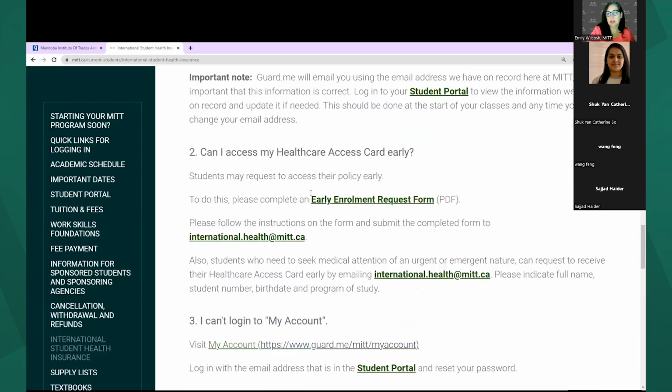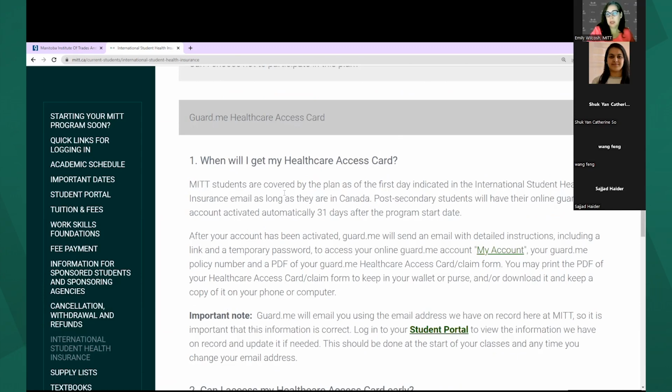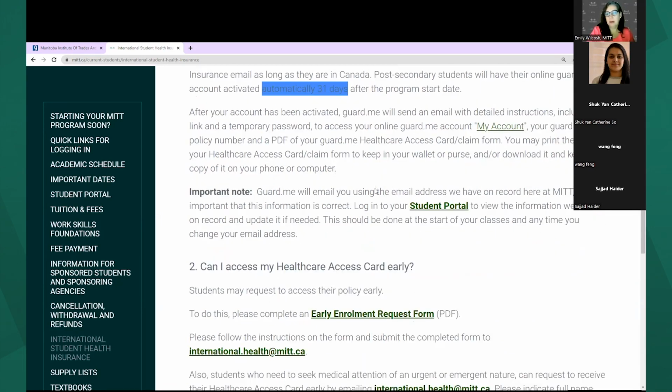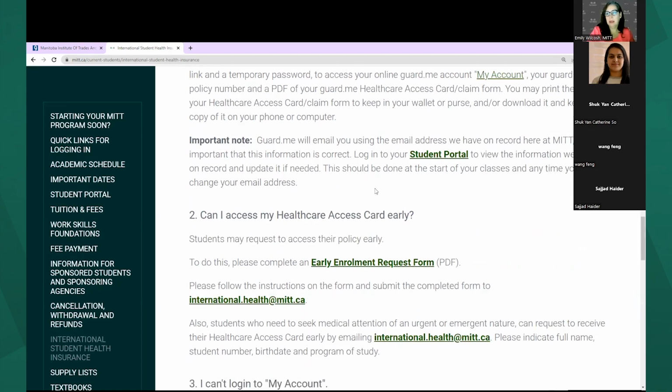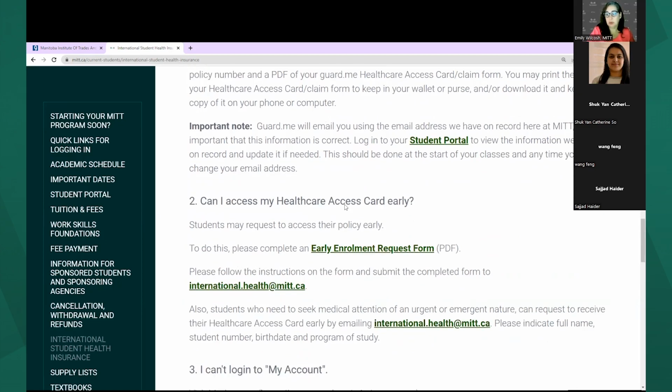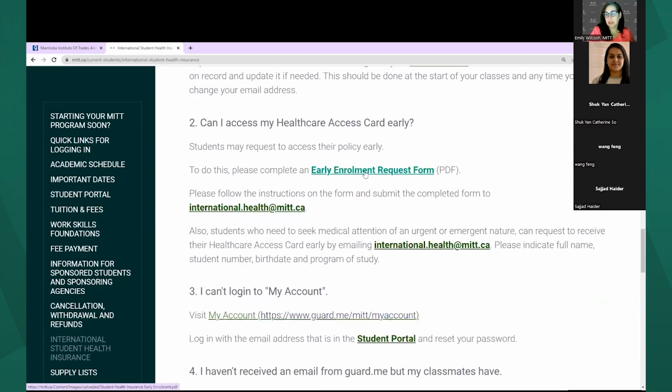So again, under GuardMe Healthcare Access Card, it mentions that you'll get it automatically. You do not have to do anything 31 days after your program start date. So that's why I said around October 7th, 8th, something of that nature. And you want to make sure you always have your email address up to date in Student Portal. So again, there's the link to that early enrollment request form, and you send it here.